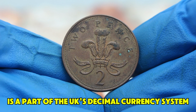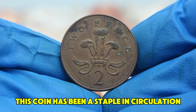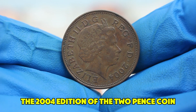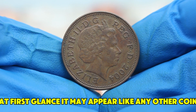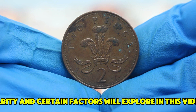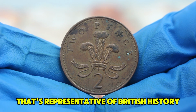The 2p coin is a part of the UK's decimal currency system, introduced in 1971. For over 5 decades, this coin has been a staple in circulation, and while the designs have evolved slightly over the years, the 2p has remained a key part of British currency. The 2004 edition of the 2p coin is very exceptional. At first glance, it may appear like any other coin you'd use for daily transactions, but for collectors, even a common coin like this can hold a special place depending on its condition, rarity, and certain factors we'll explore in this video.